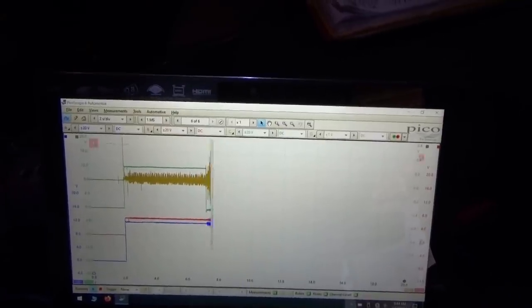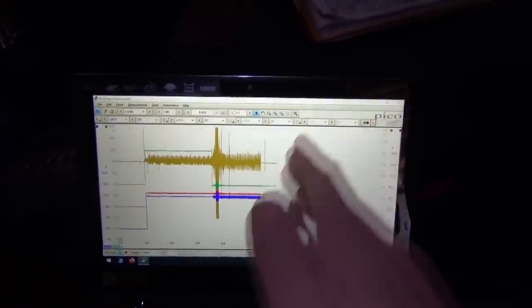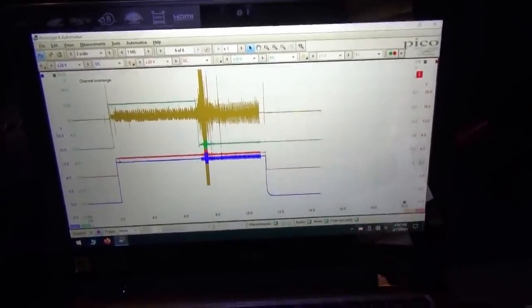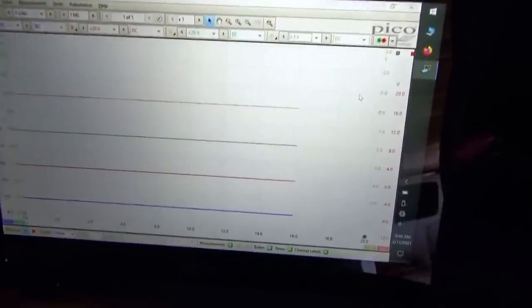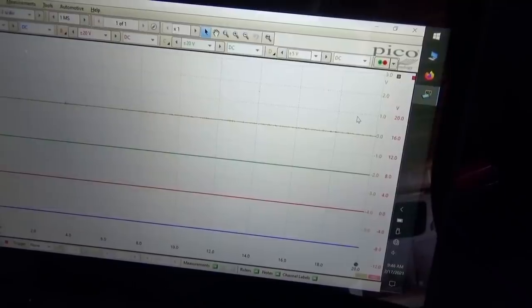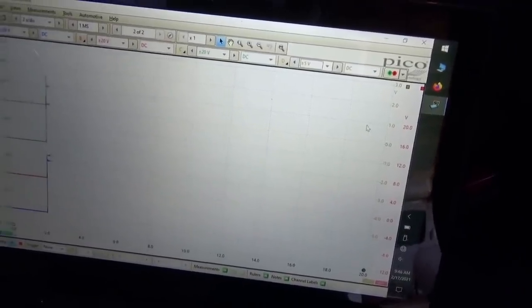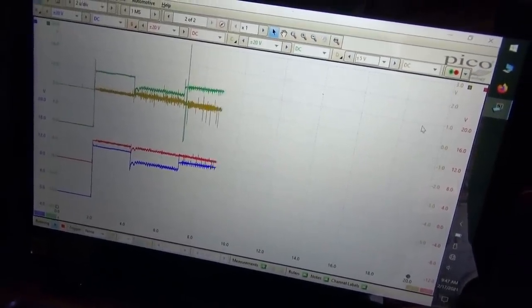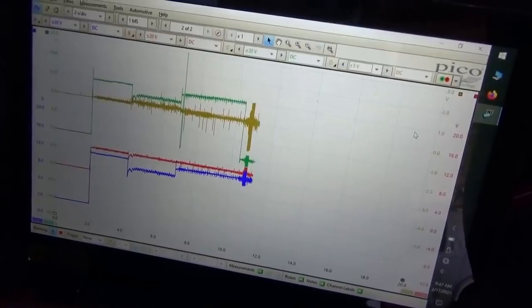And key off. Okay, and then that turns off. So let's pause it there, save that, and then we'll try to crank it. All right, let's try to crank it. So the blue and the green traces should go to 12 volts. They do. Crank it. Okay, interesting. And key off.